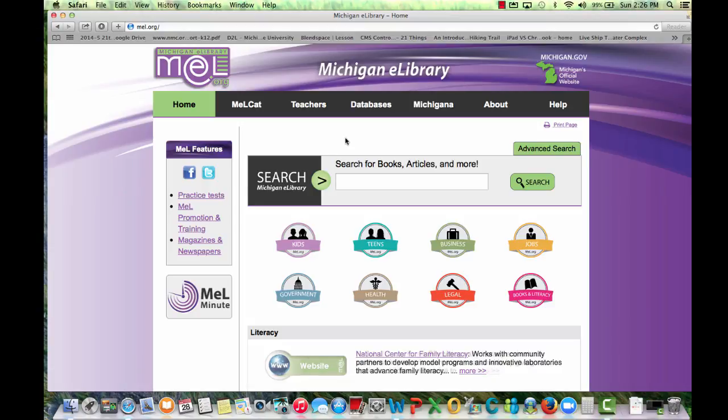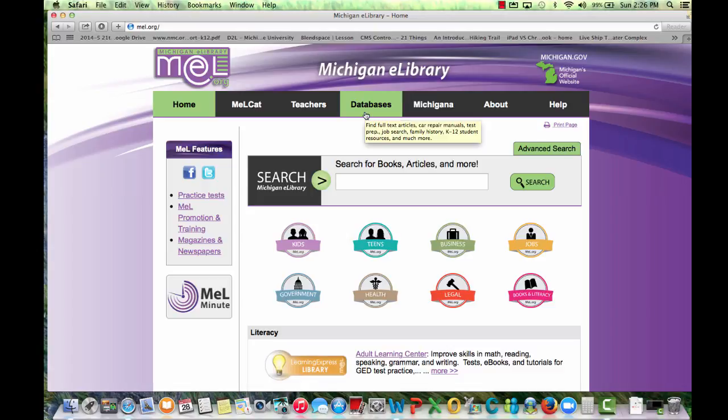If you are from another state, you will still be able to access some of the resources, in particular those under Michigana. Unfortunately, the databases are only for Michigan residents, but most likely your state library is also subscribing to many of the same databases.